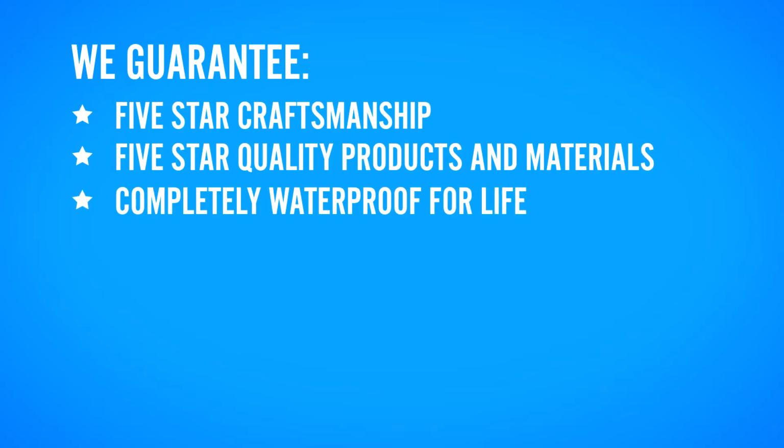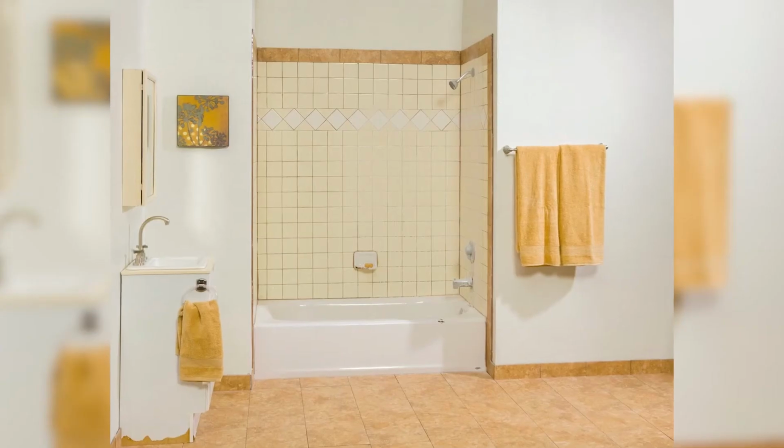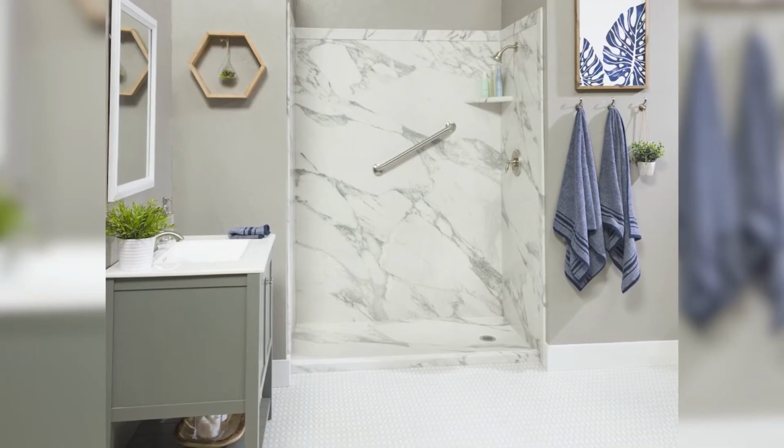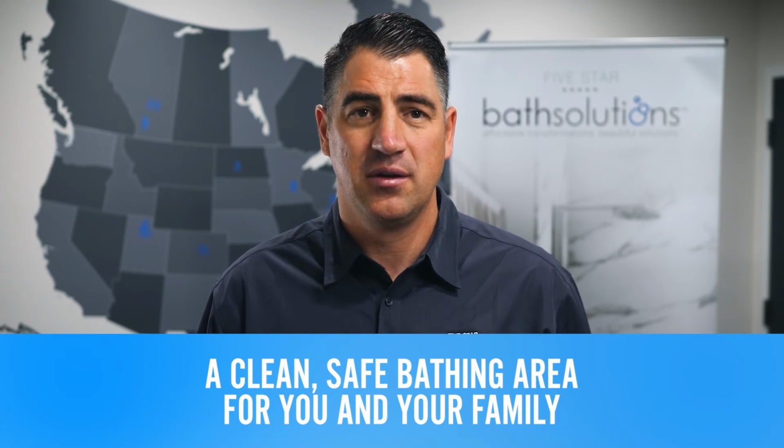Third, we guarantee your bathing area will be waterproof for life, from floor to ceiling. We start with a complete tear out so we can do a thorough inspection and then rebuild the shower area using the most advanced waterproof products available. You get the peace of mind of a safe, clean, and long-lasting shower area, which means no rot, no moisture, no mold in your walls. You'll get only a clean, safe bathing area for you and your family.